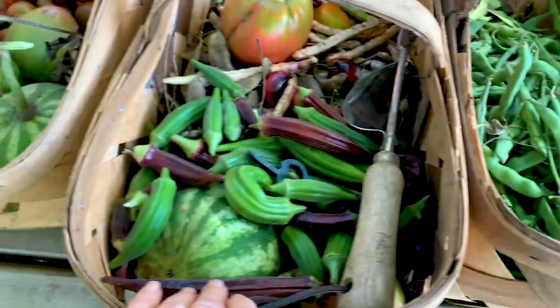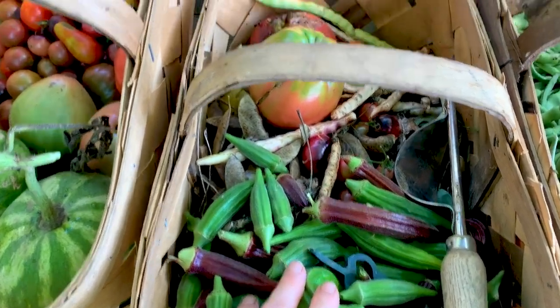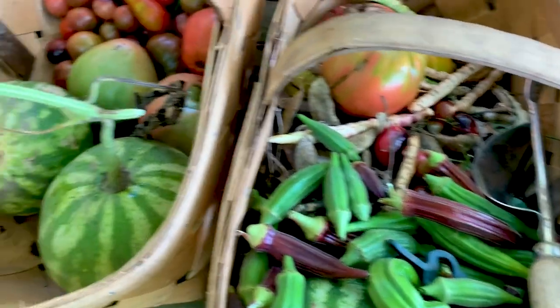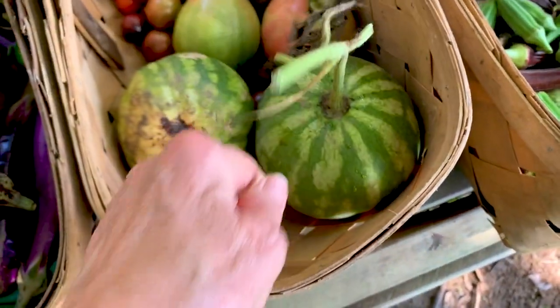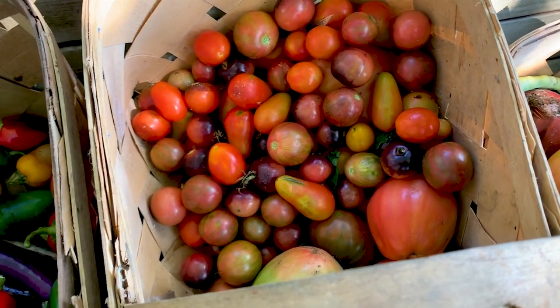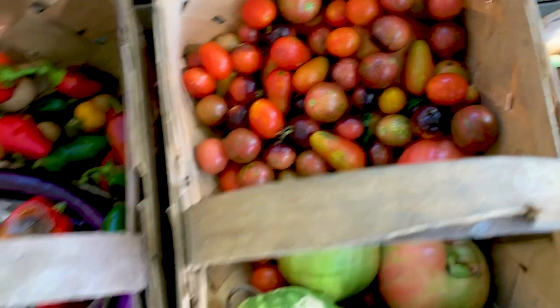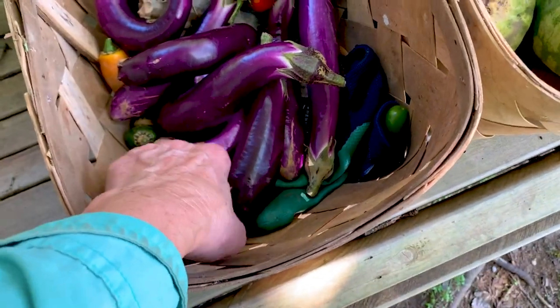Surprised to get that. I've got in here some of the last of the okra, a few tomatoes, a couple of little watermelons that I'm not holding my breath on. They got detached. These are the last of the tomatoes, almost the last of the cherry tomatoes. Got a few more eggplants coming.